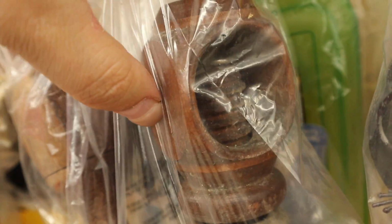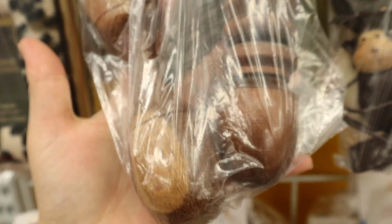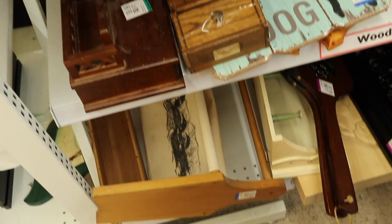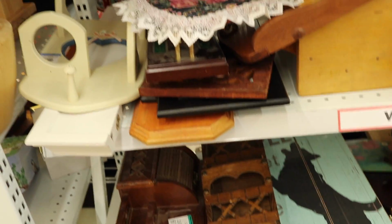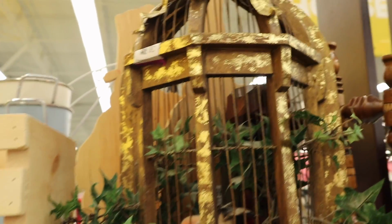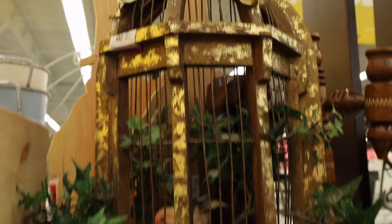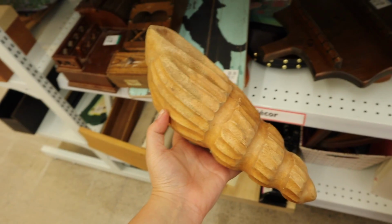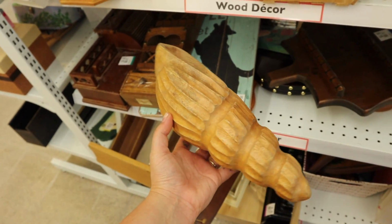Does anybody know what these are? It looks like this on the inside. They're really cool, but I don't know what they are. Our favorite section, or mine, I'm just calling it ours. This bird cage, oh my goodness, that is so, so cool. This candle holder. My favorite game is let's play what is this?